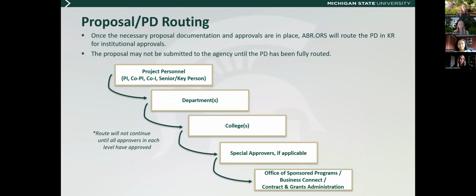So once we have everything in place, we will route the proposal for approvals. This comes after your budget's approved and everything like that. It will route to all the project personnel that are listed on that first key personnel tab. Once everybody in that section approves, it will route to all of the departments, each department for all of those key personnel. So if you're in plant soil and you're working with somebody in entomology, it would route to each of those departments. Then it will route to the colleges.